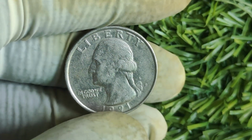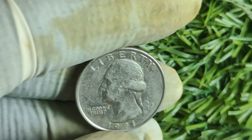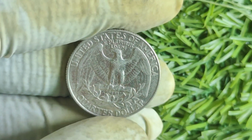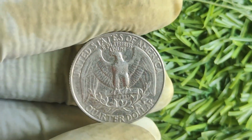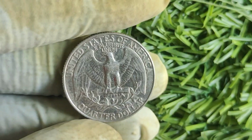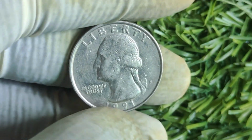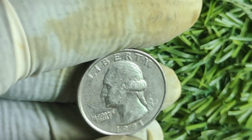If you think you've hit the jackpot, the next step is to have your coin graded by a professional. Companies like the Professional Coin Grading Service or the Numismatic Guarantee Corporation are trusted names in the industry. A high grade, especially in MS 67 or higher, can dramatically increase your coin's value. Remember, the difference between a coin worth a few dollars and one worth $1.4 million often comes down to grading.